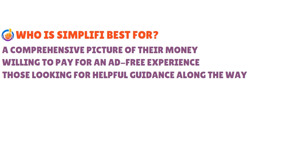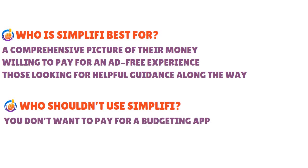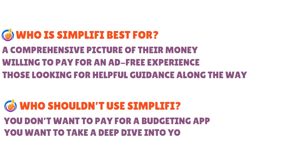So if you're looking for helpful guidance along the way, you will love Simplifi. Now, who is Simplifi not for? Well, if you do not want to pay for an app, like a budgeting app, then you don't use Simplifi. And if you want to take a deep dive into your investments, don't use Simplifi, because Simplifi does not give you the ability to actually track your investments. But overall, this is a fantastic app.